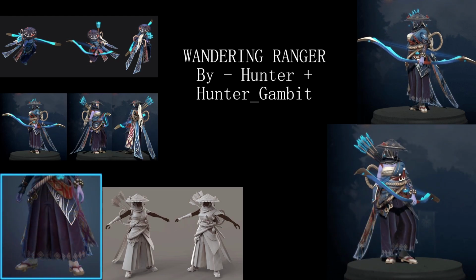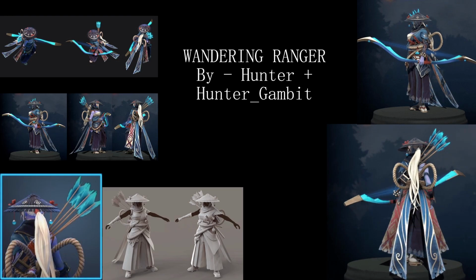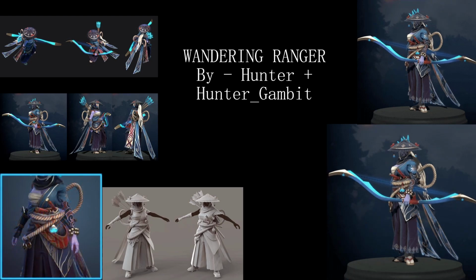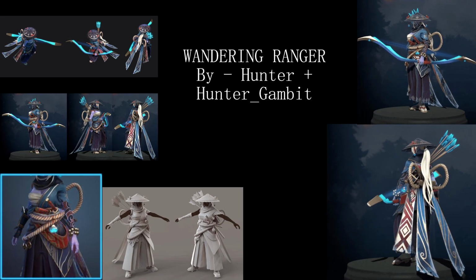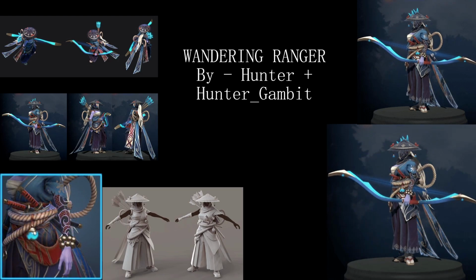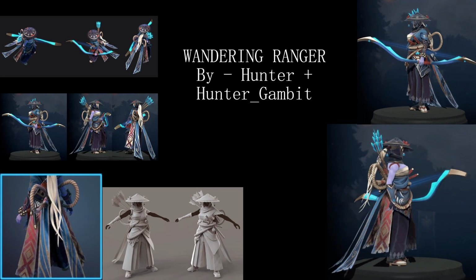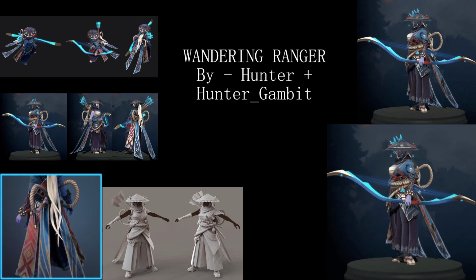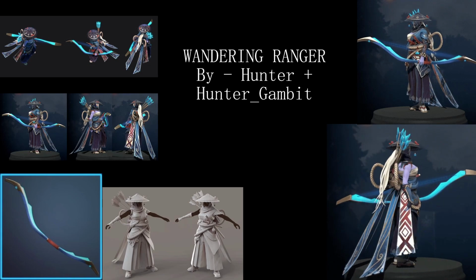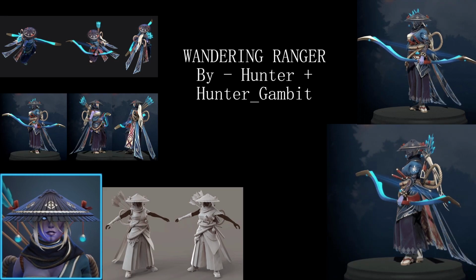Sure, it looks kind of base, but it actually has a good base. This is another Drow set that can open up more themes to Drow sets in the future. And this one's called The Wandering Ranger by Hunter and Hunter Gambit. It has 8 total items, being a... oh, wait, hang on, opposite. It has 7 total items, being an arm, leg, shoulder, quiver, head, bow, and I believe a loading screen, because that was only 6 that I listed there. So I hope you enjoyed that one. Let's get into our next set here.